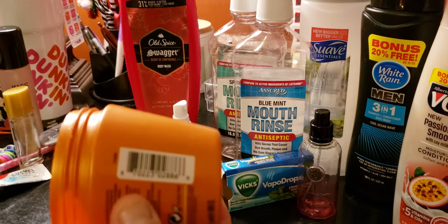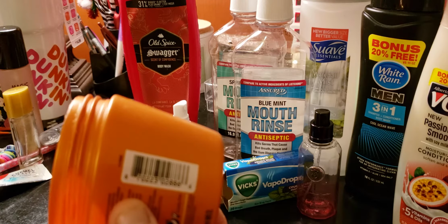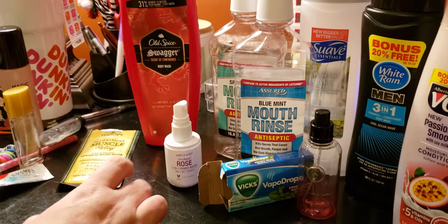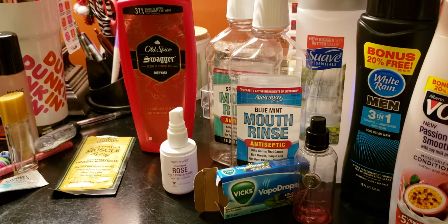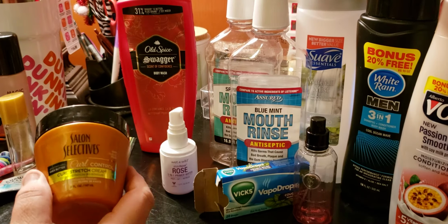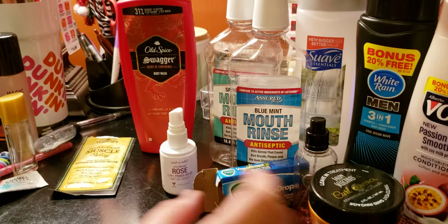To me, creams leave your hair like it's dirty, like you're throwing lotion on your hair. I don't even know if it's focusing. But this stuff here is a curl control, and I have curls. So this is a curl stretch cream. But you don't feel like you're putting cream on, which is what I'm trying to say. So this would be another repurchase.